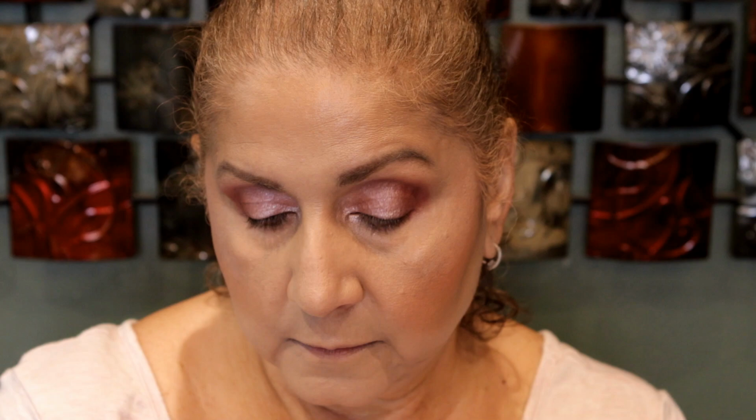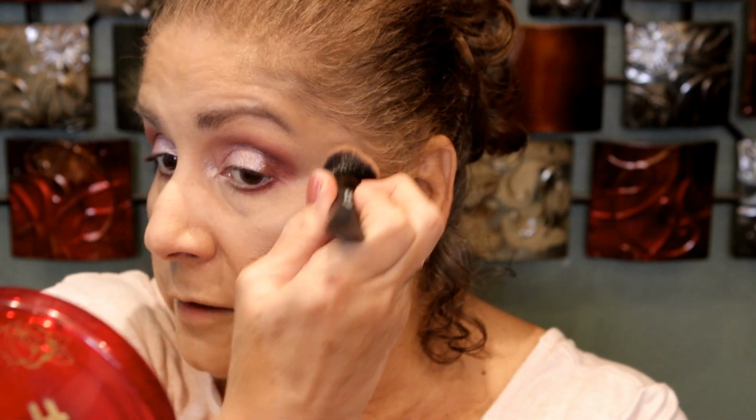Okay, so I'm going to take the highlighter and go on my cheek, and let's see what happens here. I like this one better. I'm going to put a little bit on this side, see if I can even it out, because I don't like the one that was there.